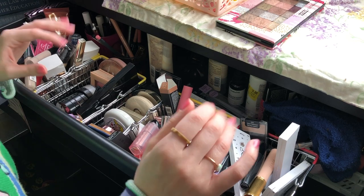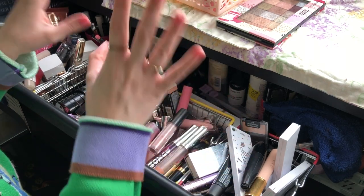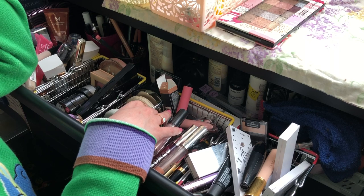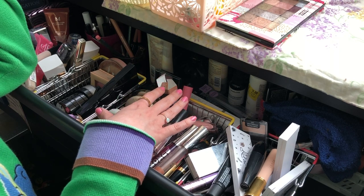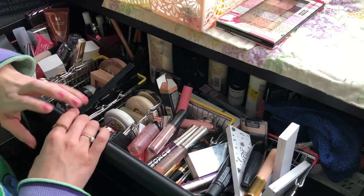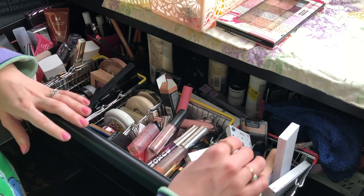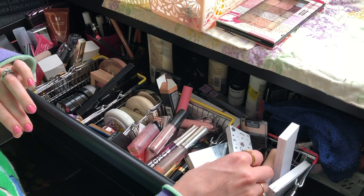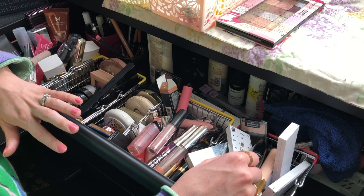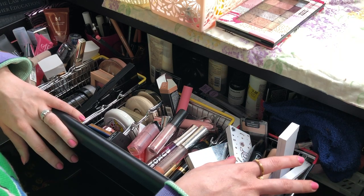I'm thinking that what I want to do is just put everything back. So I'll just sort everything in here and put just about everything back into my makeup drawer, like my main makeup drawer, because there's just so much going on here, and anything that's empty will go into the empties pile and go from there. So we'll be sorting. Oh my gosh.